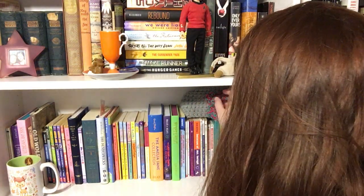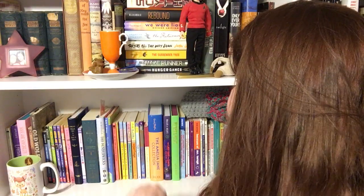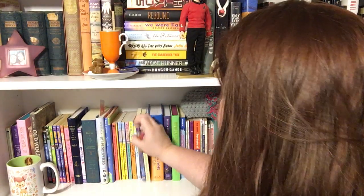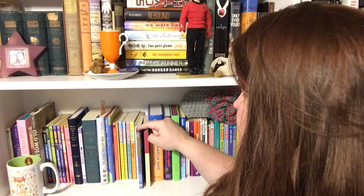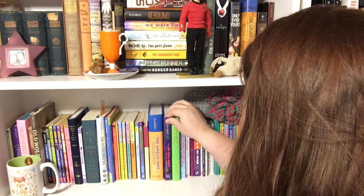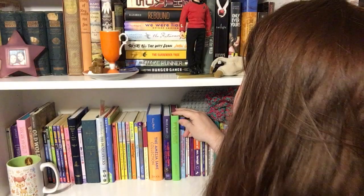I think my goal is going to be to mostly... I'm going to skip around a little bit. But I'm going to try to read most of this shelf in November. The next two I have to read are Enid Blyton Secret 7 and The Five Go to Smuggler's Top, the Amelia Jane collection, Last Kids on Earth.